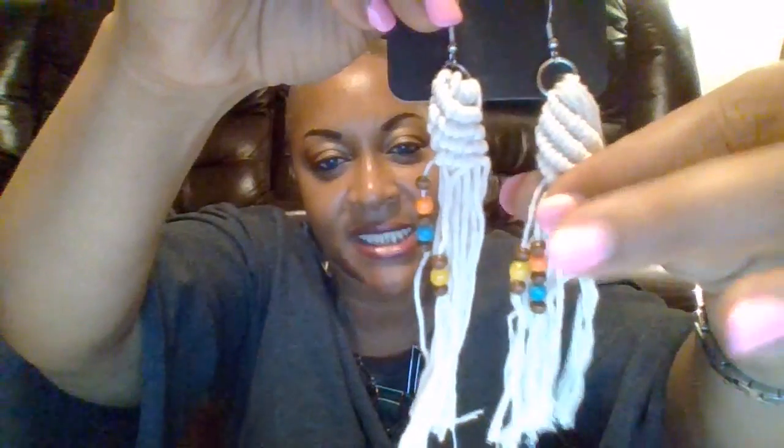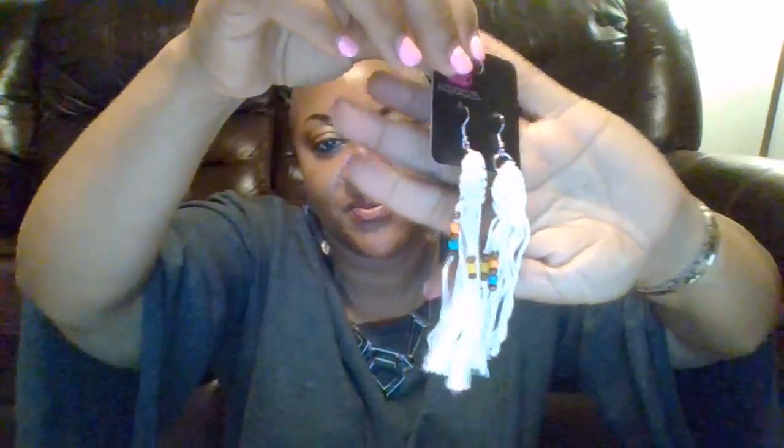So this is E24. And this is a very summery earring. It's light in color, so it's kind of like yarn. And so you have this off-white, a little braid design, tassels hanging down, and then you have colorful bead accents in brass and orange and blue and yellow. So this is number 24. This is perfect for your cruises, your sundresses. That'll be a perfect accent for those items.